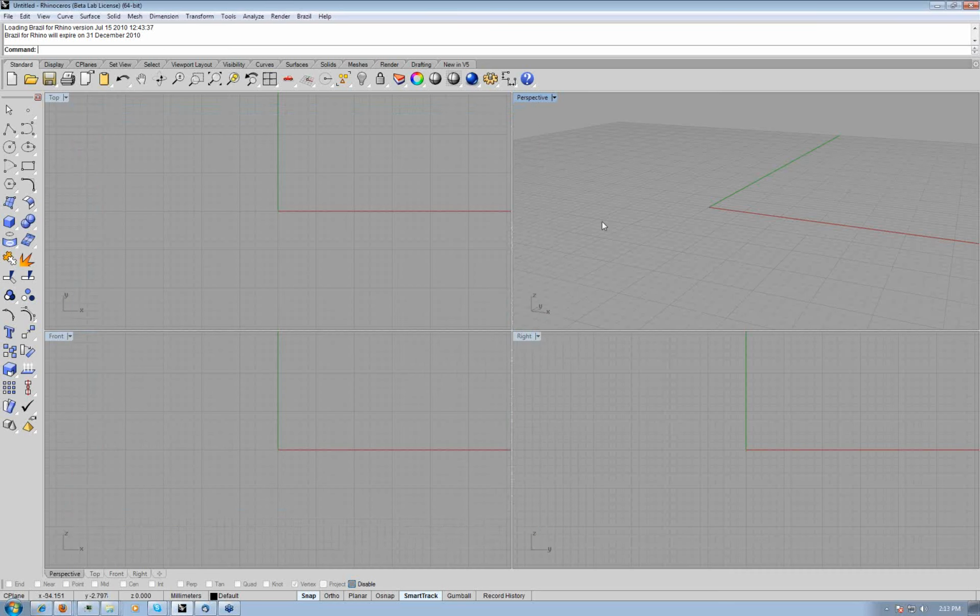So this is the 64-bit build of V5, and it looks just like the 32-bit build, except up in the top left-hand corner you'll see it says 64-bit. I'm running Windows 7 64-bit, and I've been using this build and testing the work in progress every week for months, probably about 6 months, and it's very, very stable, and I've done whole models in it.